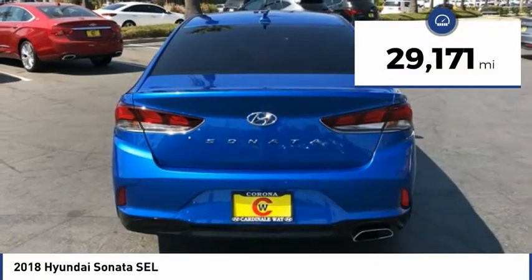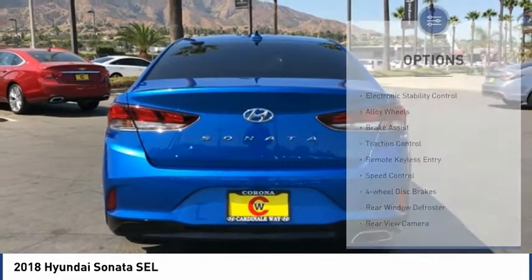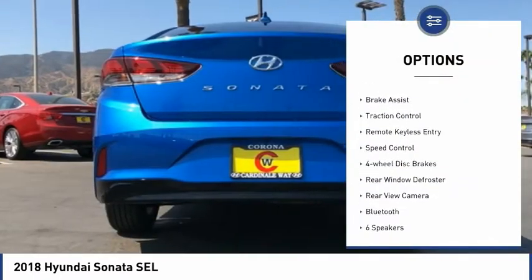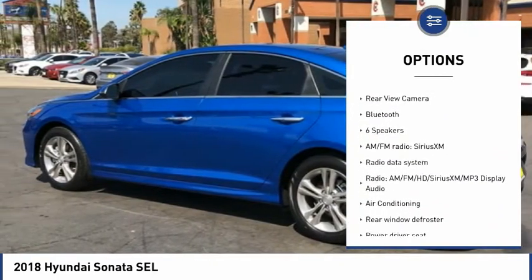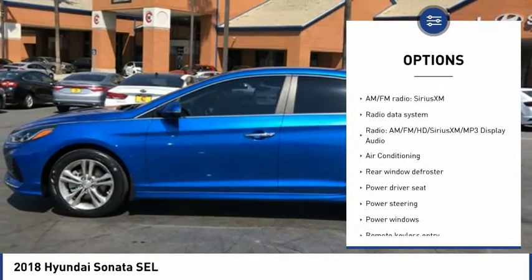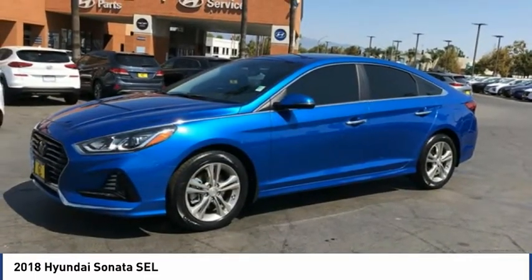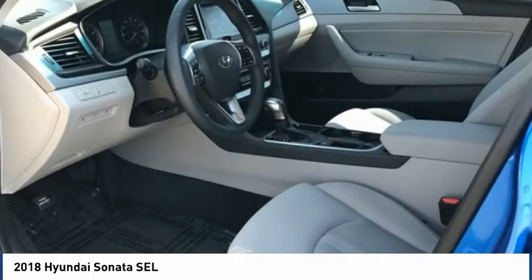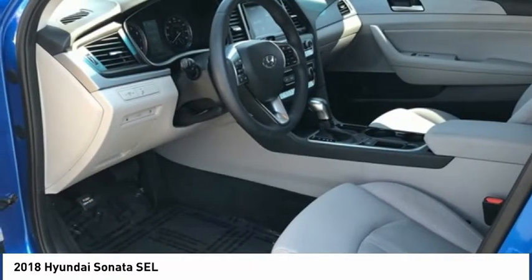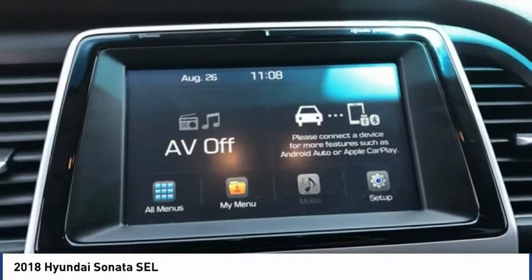This vehicle has less than 30,000 miles. Here are some of this vehicle's great options: electronic stability control, alloy wheels, brake assist, traction control, remote keyless entry, speed control, four-wheel disc brakes, rear window defroster, rear view camera, Bluetooth. If affordable style and reliability are what you're looking for, this vehicle couldn't be more perfect. Drive it today.